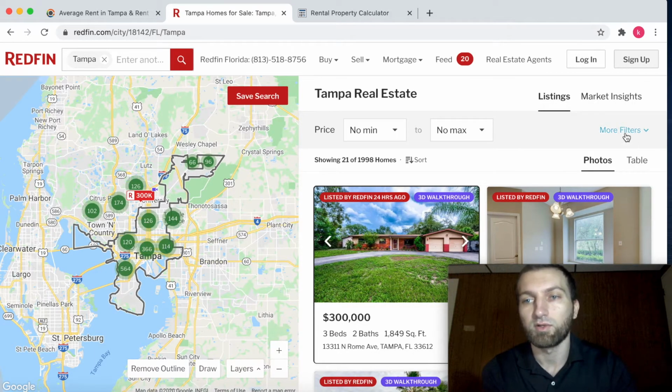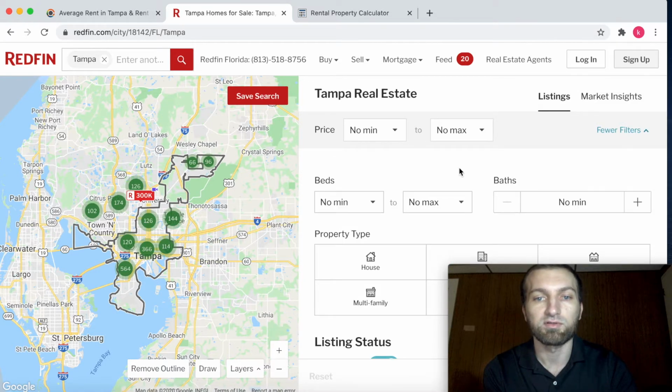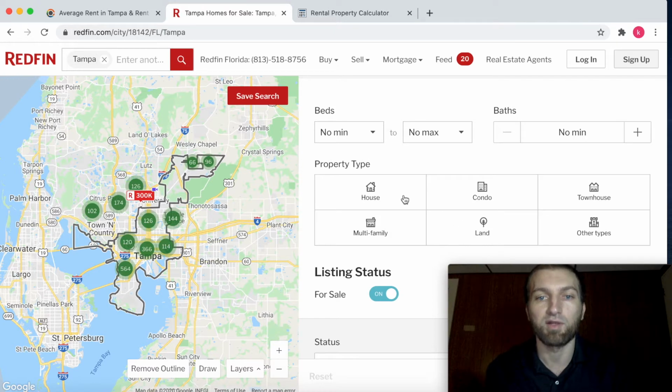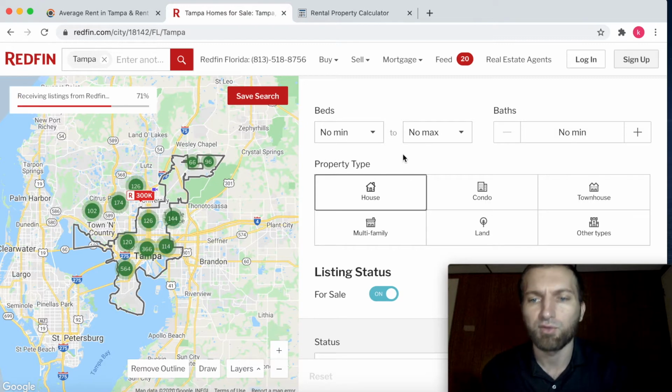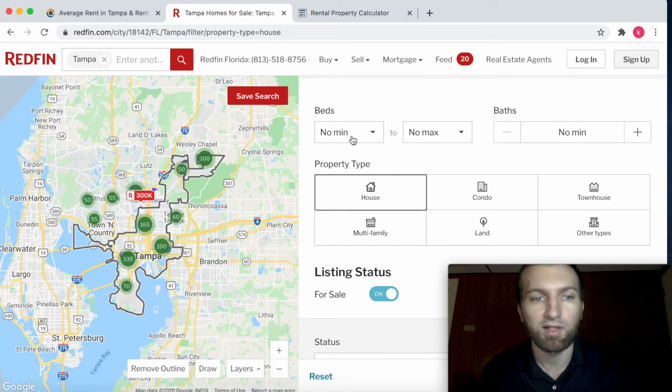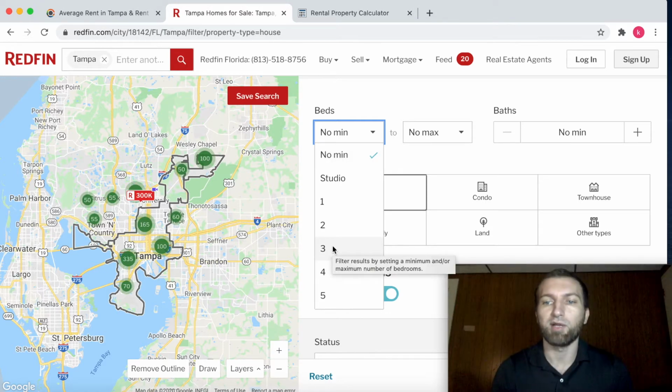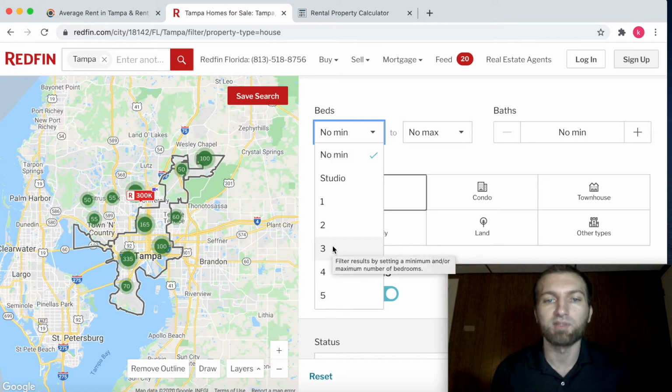Okay, so we're gonna go to filters. We're gonna get rid of all the condos, townhomes, multifamilies. We want strictly single family properties. That's gonna give you the best value. We want to stay away from that HOA, and we also want to go for 3 bedrooms. That's gonna allow us to get a bigger family in the house. You don't want a 2 bedroom in case they do have children. You want to be able to get that higher rent cost for a bigger family.